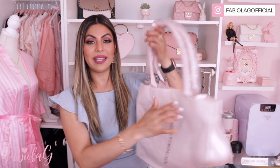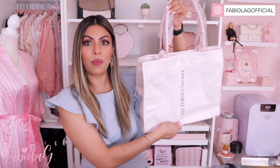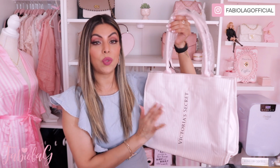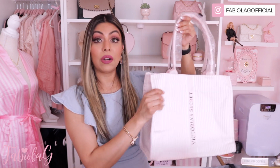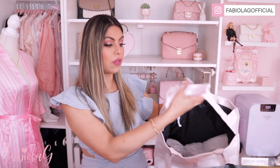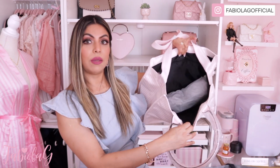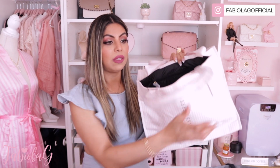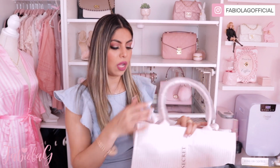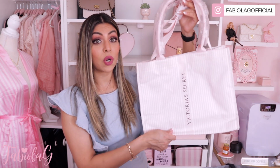And then the other thing I got from Victoria's Secret I am so excited about, and that is this gorgeous tote bag. Isn't it so pretty? Like, I am in love with this tote bag. This is definitely going to be my go-to tote bag for the summertime. It is made out of cloth and it is really nice. It has a lot of space inside, and it also has this strap that you can use as a crossbody. The inside is very, very spacious, and I cannot believe the price on this. This here says that it's $68, but when I got it, it was on sale. I believe it was like $25, which I think is an incredible deal.